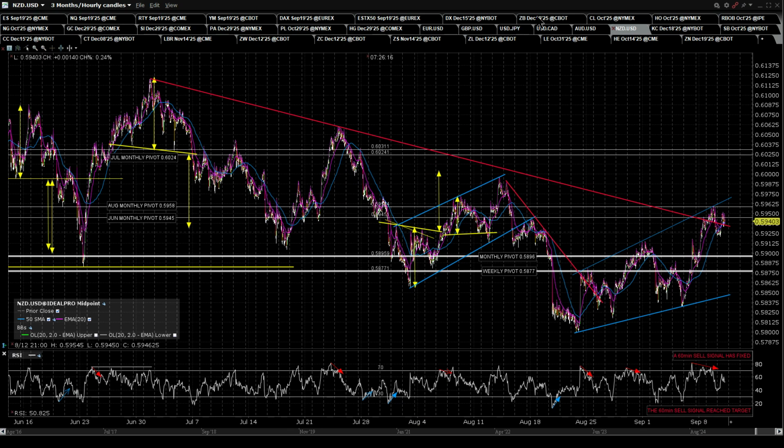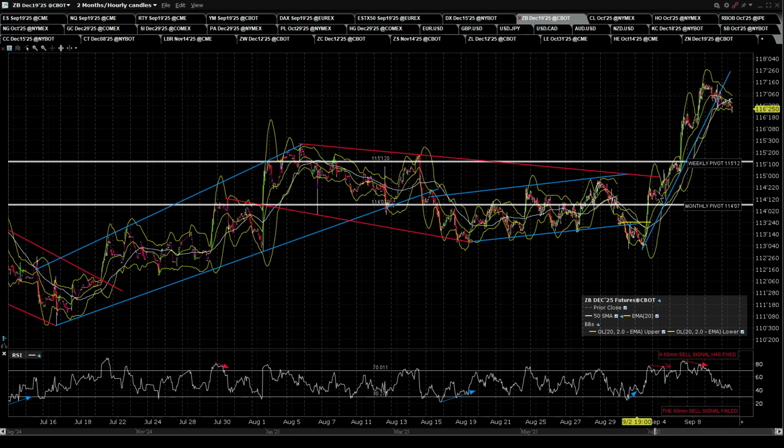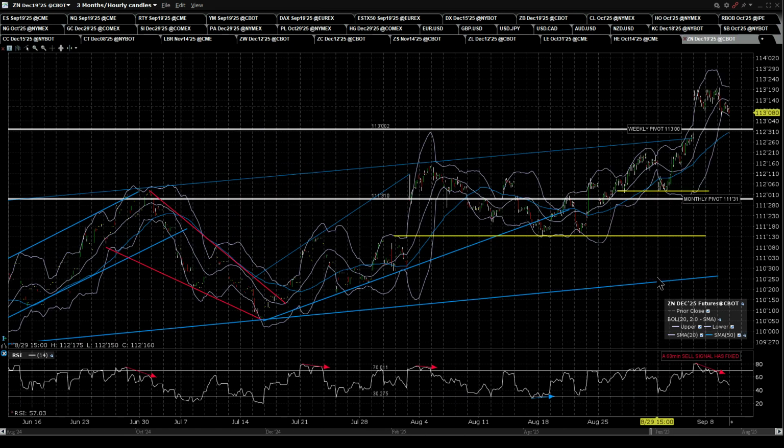All right, looking at ZB. ZB looks like we're forming a bull flag here. 60-minute sell signal is fixed and hasn't made target yet. Looking at ZN, we've got a 60-minute sell signal fixed and hasn't made target yet either. We've got a little top here, which is starting to break down. It's a bit small, so I haven't marked it in.